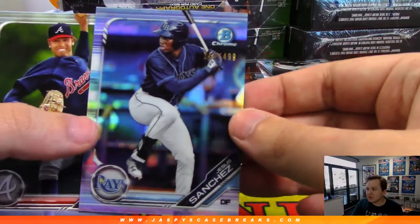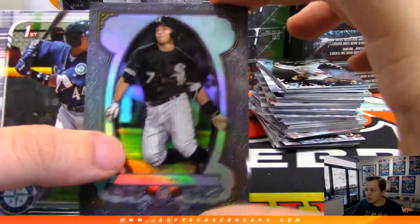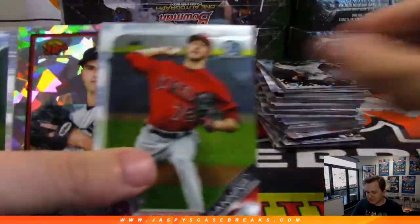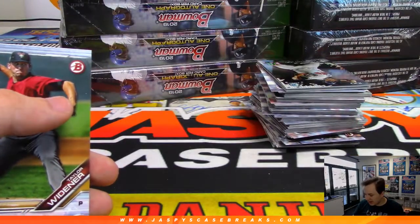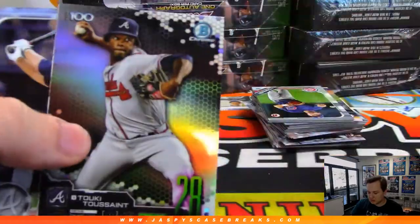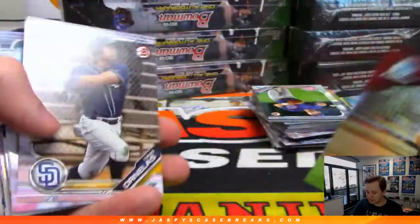There's number 499, Jesus Sanchez for the Rays. Refractor. There's a Nick Madrigal insert there for Chicago White Sox. There's an Atomic number 150 for the White Sox, Dylan Cease. That one's numbered 85 out of 150, on the top right there. There's a Tukey Toussaint. Austin Riley insert, Braves.